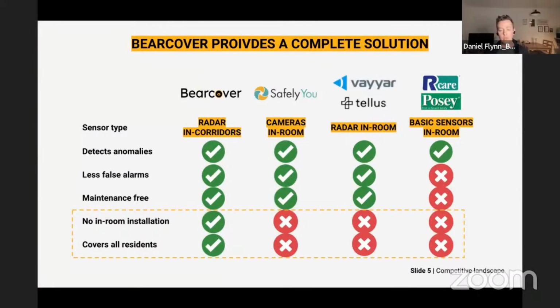So how do we differentiate ourselves from the competition? Well, we do this in 2 key ways. First of all, we require no in-room installation. This is super good for implementation, makes it very, very easy for nursing homes. And second of all, we cover all residents by default. A lot of solutions will focus on quote unquote high risk residents, but we actually cover everyone as standard. So this is a huge advantage versus traditional systems.